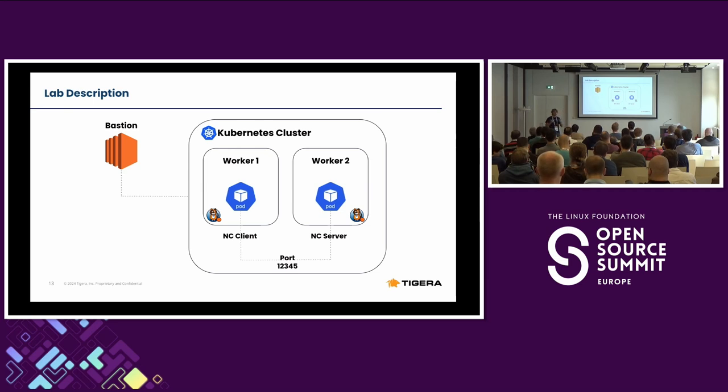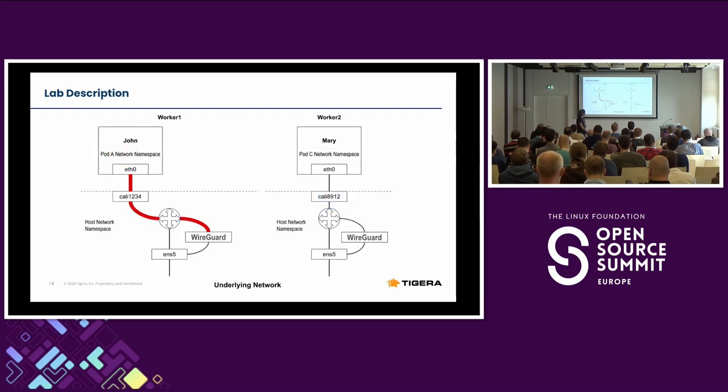And make sure that when I enable WireGuard, I will no longer be able to see the content of the message. So it would be the same path. John is in worker one, while Mary is in worker two. And I will show you what happens when WireGuard is disabled and what happens when WireGuard is enabled.